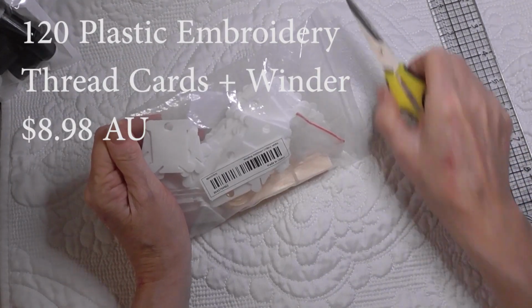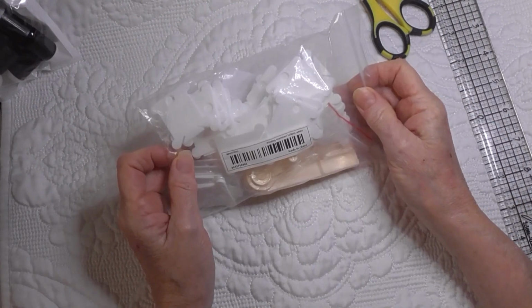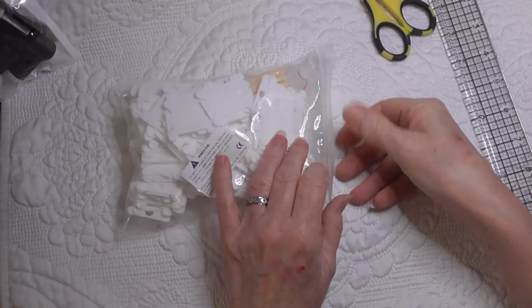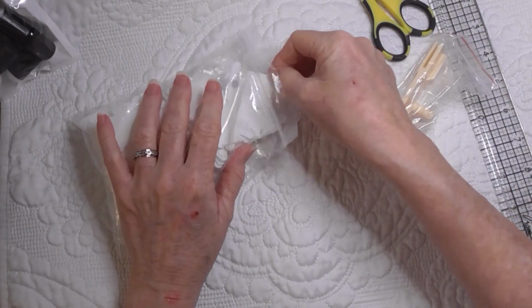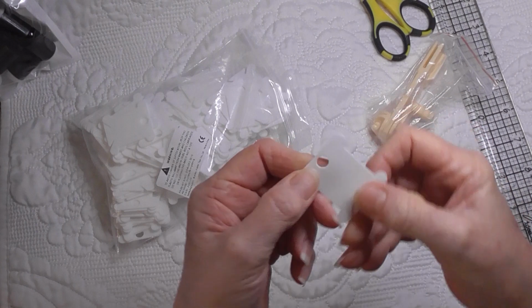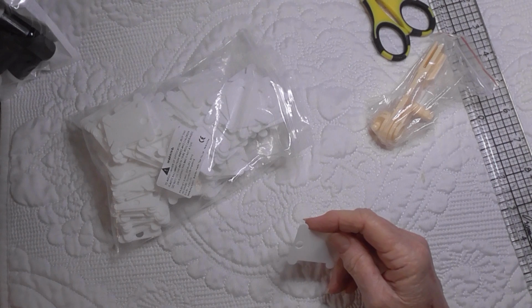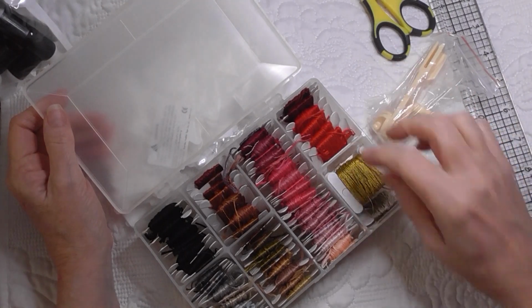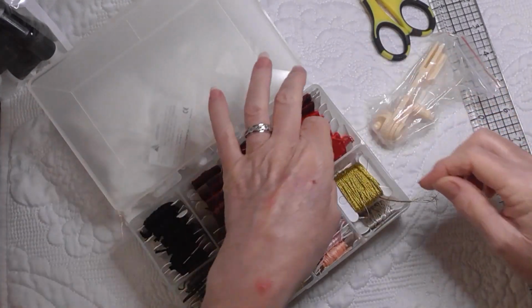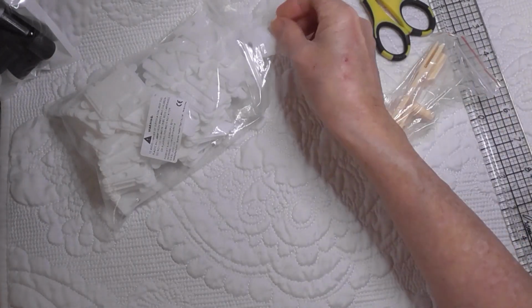I also got some embroidery spools, and so there's 100, I think. No, 120. Oh my goodness. That'll keep me going forever. And they're a nice thick sturdy plastic for going into the embroidery boxes. And there we go. That will be very good.